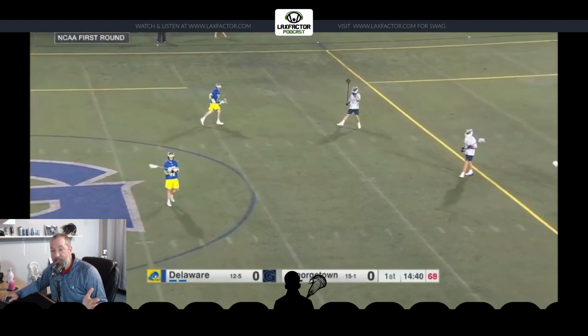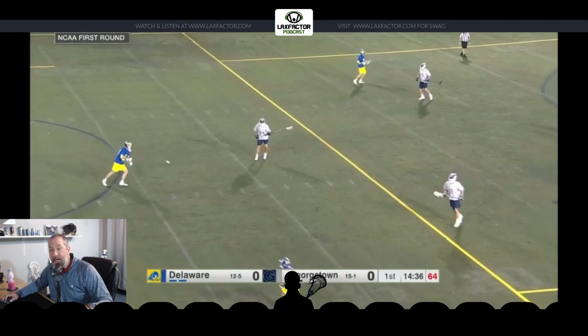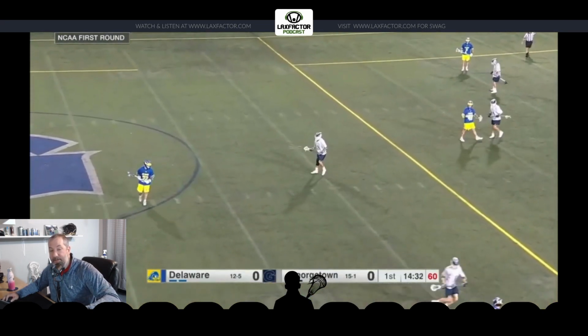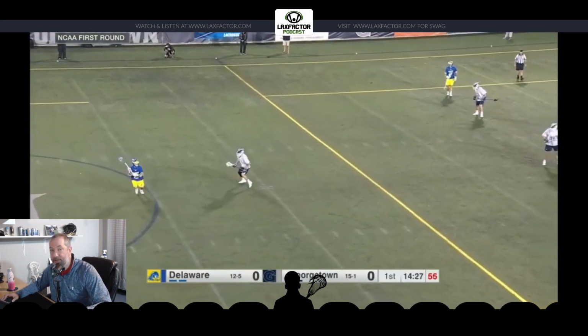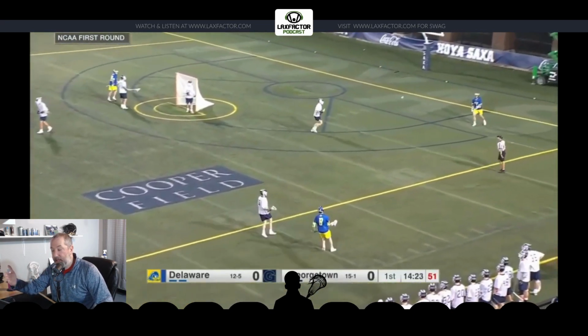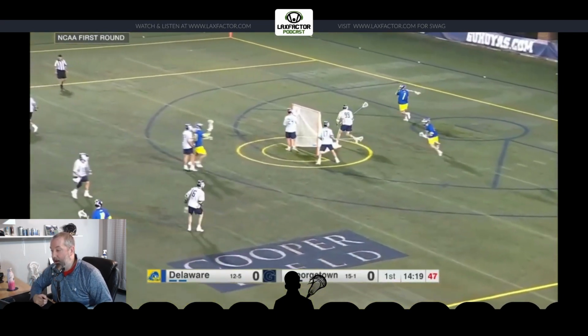Now, one of the things we've got to talk about here is Delaware's goalie, Matt Kilkeary. He had a hell of a game and outplayed goalie of the year, Owen McElroy, with 14 saves versus just 9 goals against. Both of these teams were very defensive-minded, both very solid defensive teams, but we're still dealing with a 2-seed in Georgetown playing one of the teams that had to play the play-in game here in Delaware.